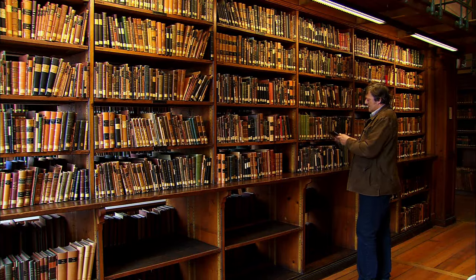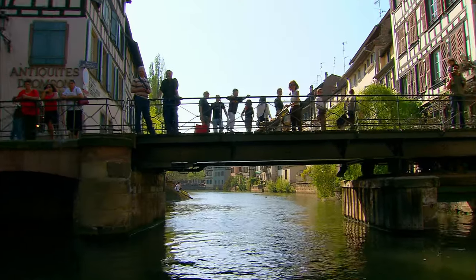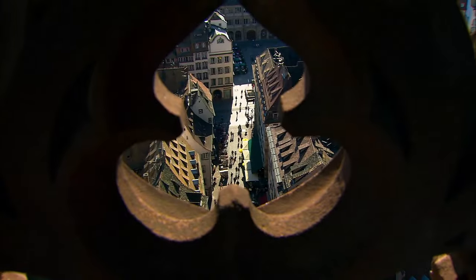I've always been rather fond of books. In fact, I think they're just about the most important things we've ever created, the building blocks of our civilization. So, when someone suggested a journey in search of the genius who invented the printing press, I jumped at the chance. My lord, is this it?